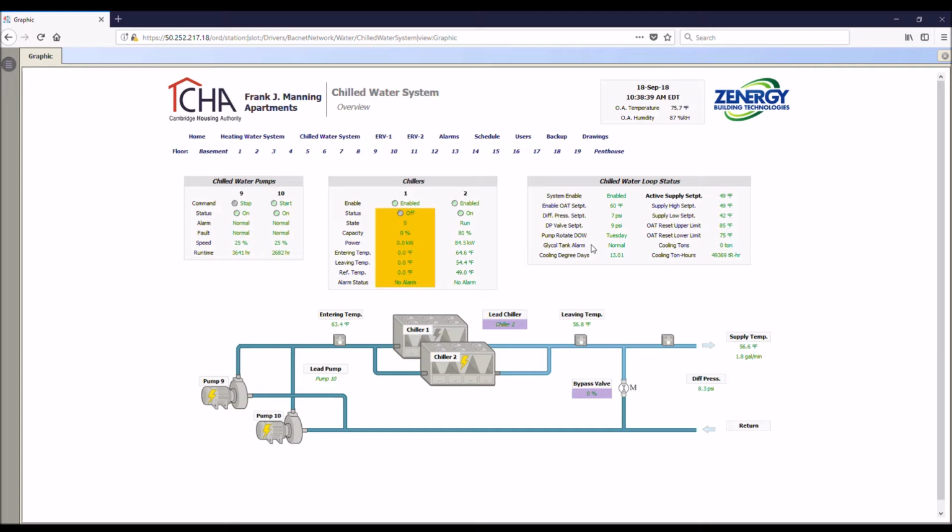And again, there's not much more to this system. We're communicating with the chiller, so all these points here are coming from the chiller just as a status. But otherwise, we are hardwired to enable them, and they go ahead and run, and then they modulate on their own to maintain temperature.